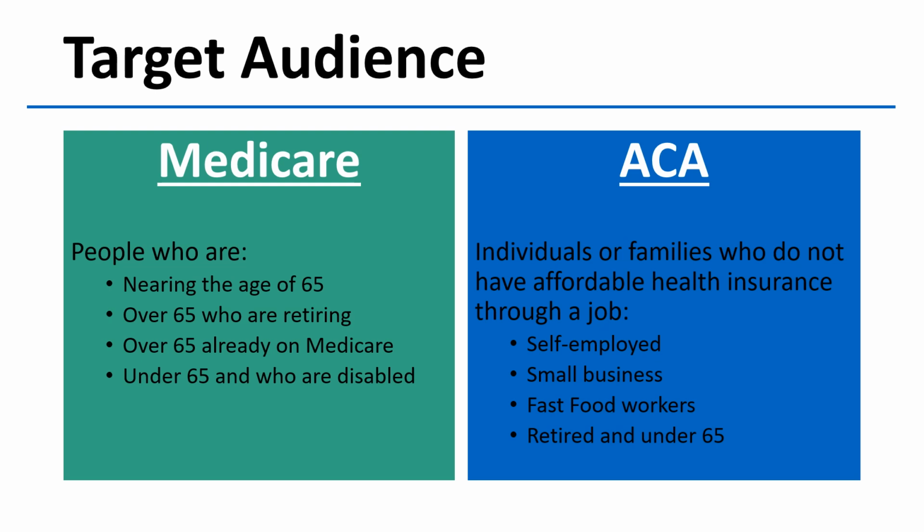On the ACA side of things, it's going to be a lot broader. This is going to be anybody under the age of 65 who does not have affordable health insurance through a job. They might be self-employed, work for a small business that doesn't offer them coverage. A lot of fast food workers who are part-time might not be offered coverage, or you might run into somebody who is retired under the age of 65 and waiting for Medicare.